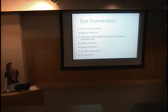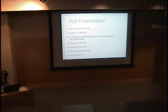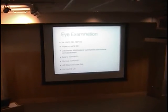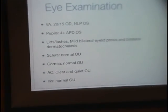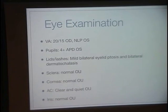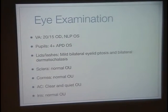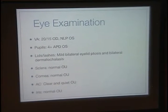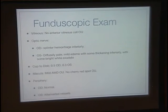So on his eye exam, his visual acuity when I saw him was 20/15 in the right eye with correction and no light perception in the left. His pupils had a 4+ APD in the left eye. I tried to measure it with the log filters, and there were not enough of them to make any difference in his APD. His sclera were normal, cornea normal, anterior chamber was clear and quiet, and his irises were normal in both eyes. On fundoscopic exam, his vitreous showed no anterior vitreous cell in either eye.